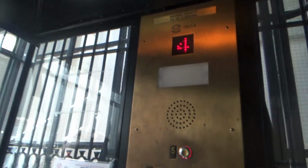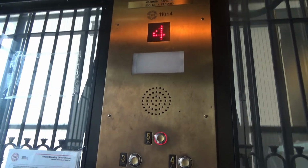Wow. Look at that. We're on the 5th level. You want to open this? It's beautiful. There's a view down. Pony M series call button. You can look down there. You can see the pulleys up above.